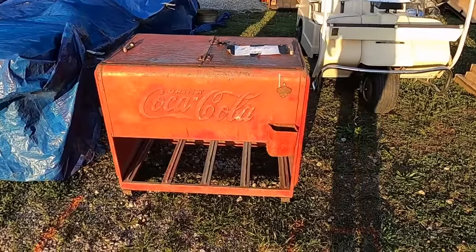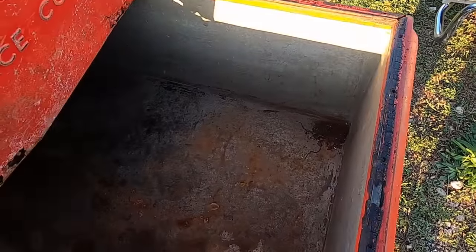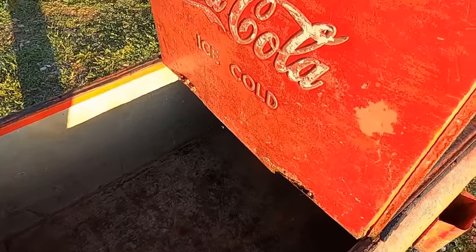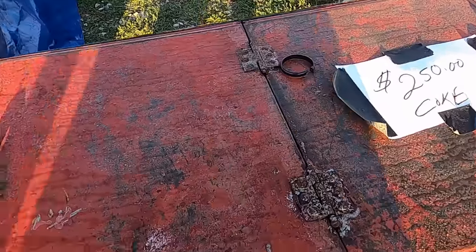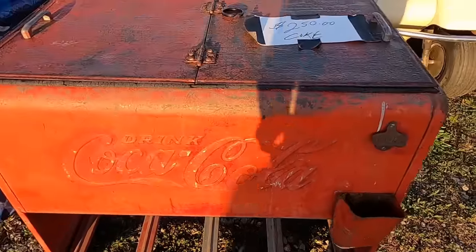Coke cooler. It's $250 for it. I'll tell you what, getting one of these maybe for the garage for some storage would be cool. Not necessarily using it for a cooler. We have a shelf down there, put stuff inside.